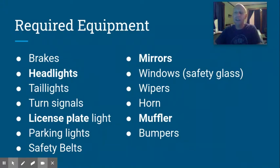But in Illinois, you are required to have at least one mirror that lets you see behind the car. So if you have stuff in your vehicle blocking your view out the back window, you have to have at least one side mirror. Most cars have 2 side mirrors and 1 mirror inside the car, but you are required to have at least one mirror that allows you to see behind the vehicle.